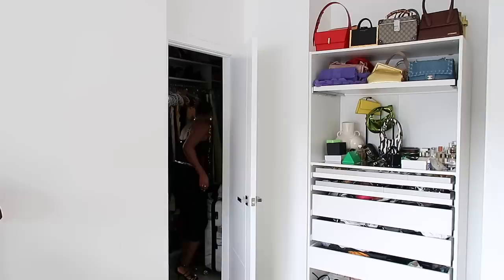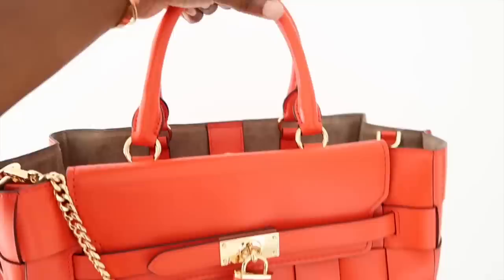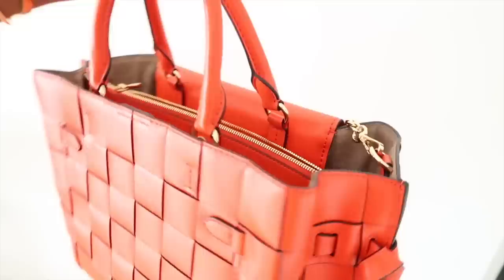This bag, which comes in a ton of different colors, by the way. This is a perfect bag for summer. I love the stitching on it. It's huge. You can fit a laptop in it.